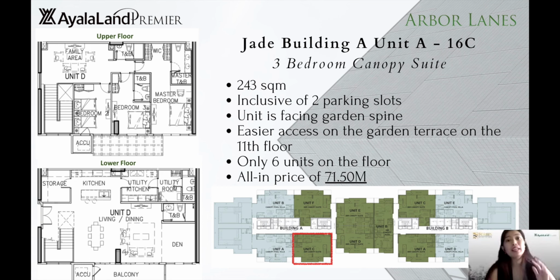And when we say canopy suite here in Arbor Lanes, it is a bi-level unit. You have a lower floor and an upper floor. Looking at the lower right portion of your screen, you would be able to see that this unit right here only has 6 units for the floor. So if you want something more private, if you want lesser neighbors maybe, then this is the perfect unit for you. On the right portion, you would be able to see our unit layout.